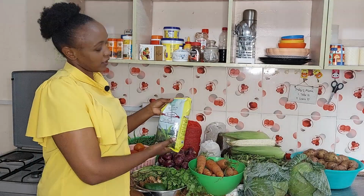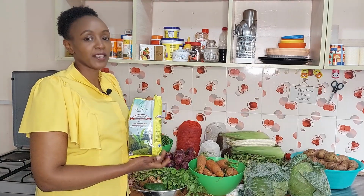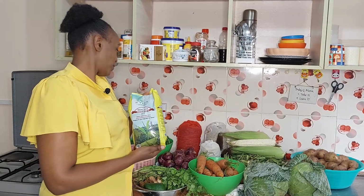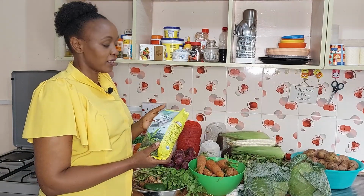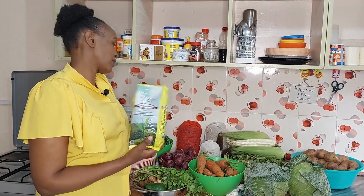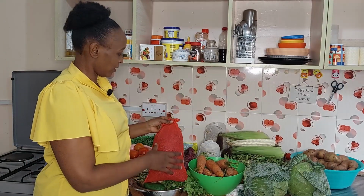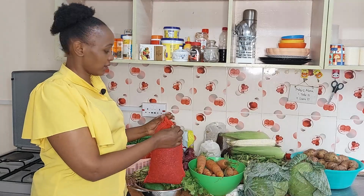So then I got this. This is tea leaves. Actually, this one is not for me. This is for my mom. So I'll be taking it to her at some point. She really loves this one, and she tells me she can't find it where she shops. So I always buy from here and I take it to her. Then here I have beans. These are red kidney beans.